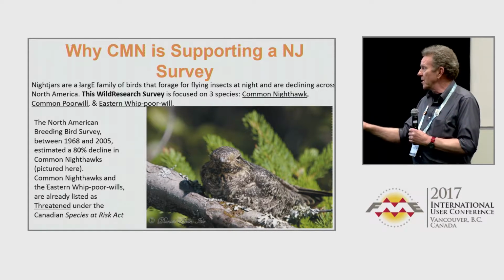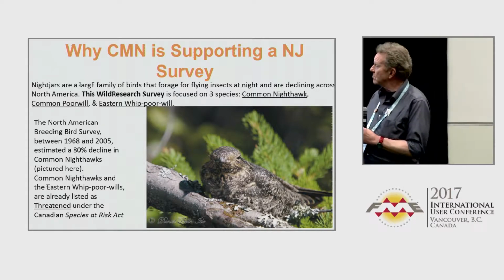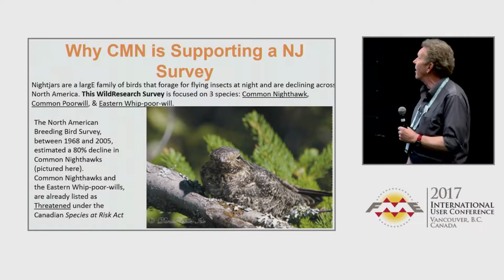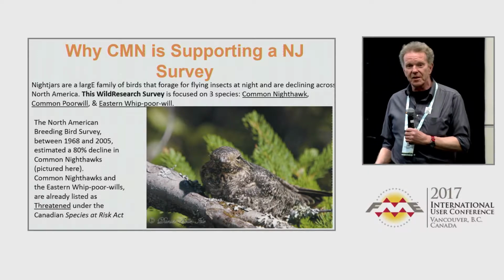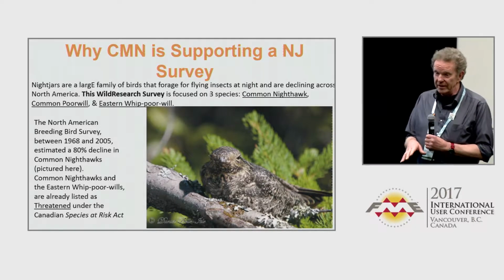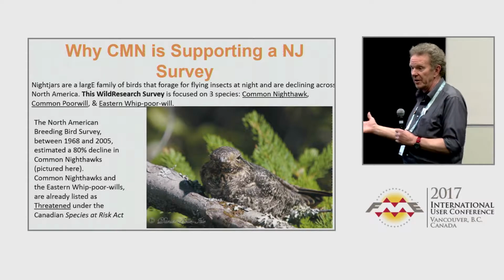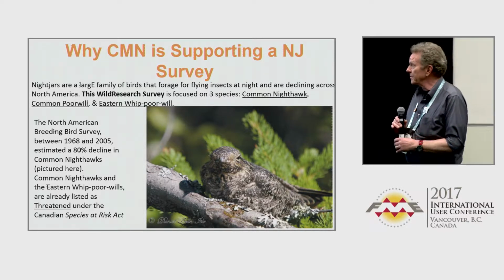Two of the species, the common nighthawk and, I knew I'd get this wrong, the common poorwill, the eastern whippoorwill, are listed in Canada as threatened species. So it's really important we understand where their breeding habitat is in Canada. They basically spend the summer here, nest on the ground, and then migrate down into South America for the winter.